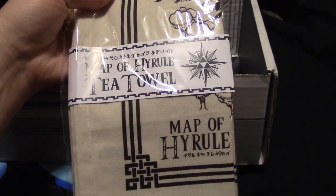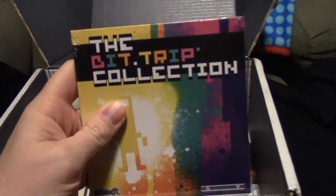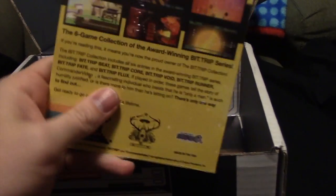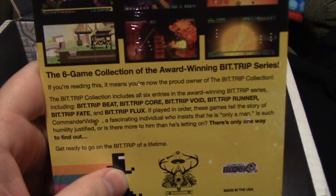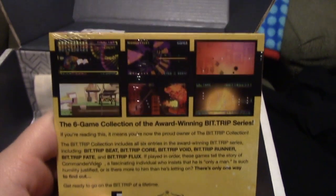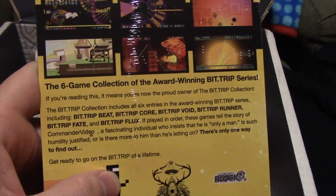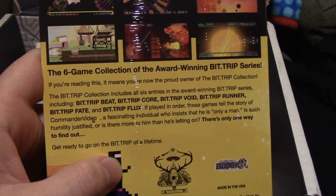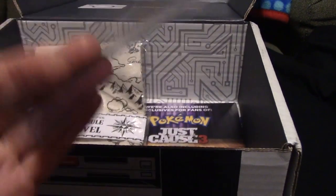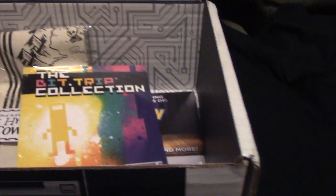It's actually pretty cool. It's pretty big, and it's got a nice little detailed map of Hyrule. It's actually a pretty nice thing that you can just probably put on the wall. And also we got the Bit Trip collection, which is a bunch of tracks from the Bit Trip games on here. Pretty cool. Actually, no, I think this is different. I thought it was a soundtrack. 6-game collection of award-winning Bit Trip series. Yeah, I think this just has all the Bit Trip games on it. Probably for your computer. Well, that was even better than I thought.